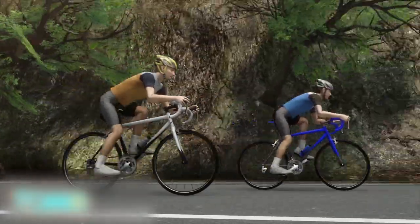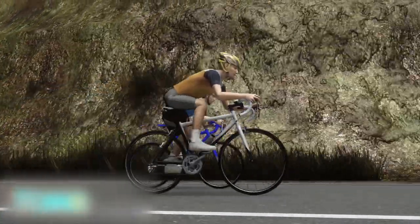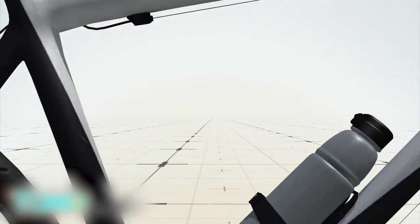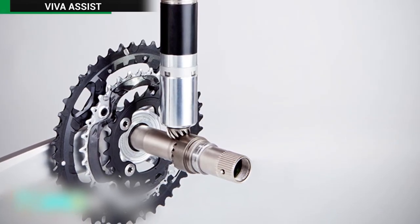When cycling, some cyclists employ the use of a hidden motor to help them move faster. A motor such as the Vivax Assist can be installed in the seat tube in a bicycle frame. Motors like these are powered by a battery, placed either inside the bicycle frame, in a saddlebag under the seat, or in a faux water bottle. These motors can be operated in a number of ways.